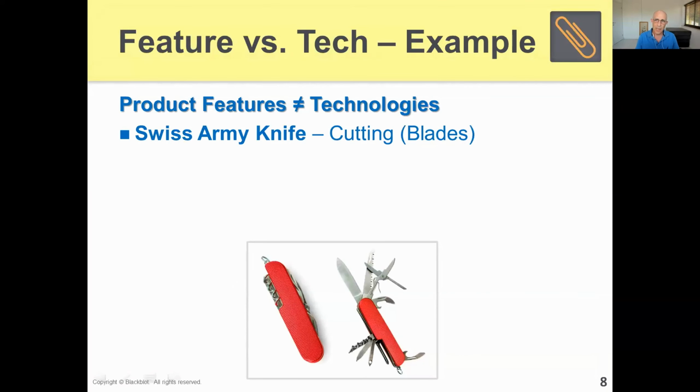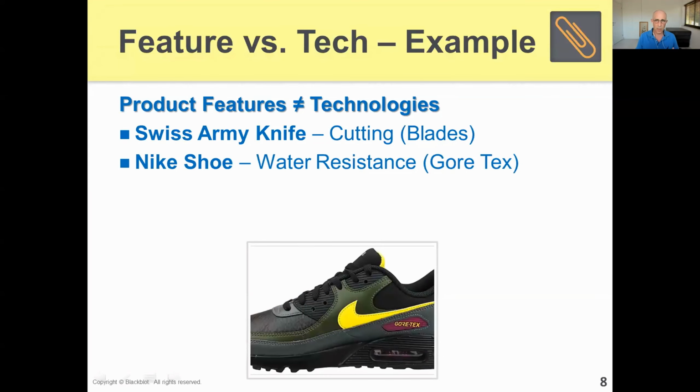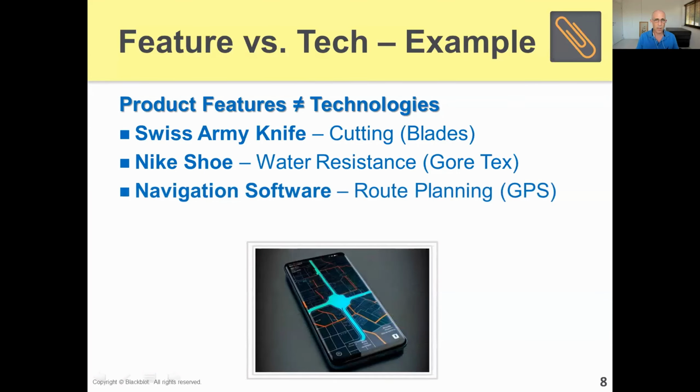Now, technology is the enabler of a feature. Technology creates and enables a feature. Here are some simplified examples. The Swiss Army knife has a feature of cutting, and the technology used is a metal blade. The Nike shoe has the feature, the capability of being water resistant. The technology is Gore Tex. Navigation software has the ability to present different routes and allow us to plan and choose the route that we want to take in order to reach our destination.